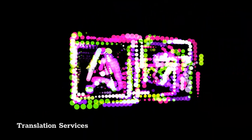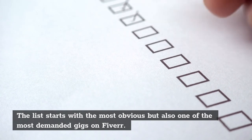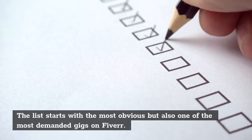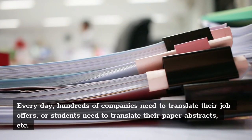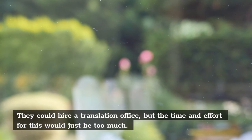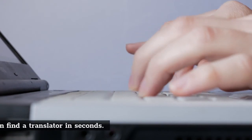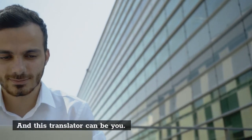Translation services. The list starts with the most obvious but also one of the most demanded gigs on Fiverr. Every day, hundreds of companies need to translate their job offers, or students need to translate their paper abstracts, etc. They could hire a translation office, but the time and effort for this would just be too much. On Fiverr, they can find a translator in seconds. And this translator can be you.